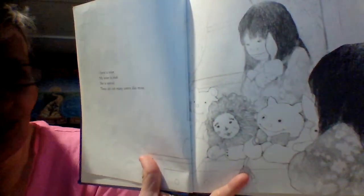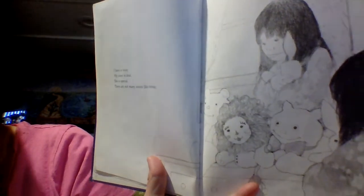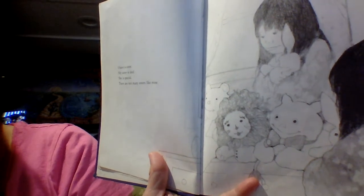Now these pictures are in black and white. Whoops! I'm about to lose my whole contraption here. Ready? I have a sister. My sister is deaf. She is special. There are not many sisters like mine.